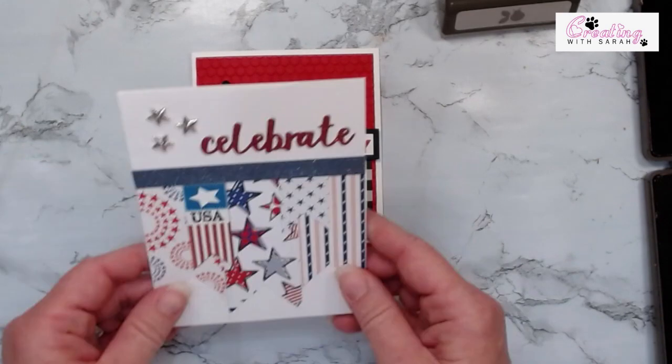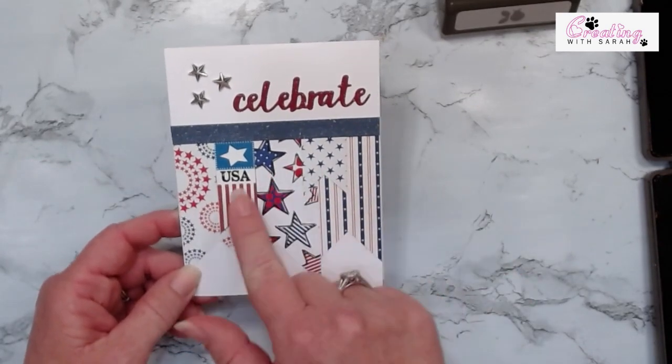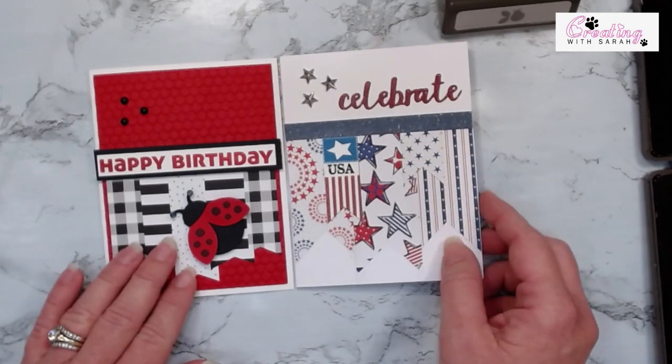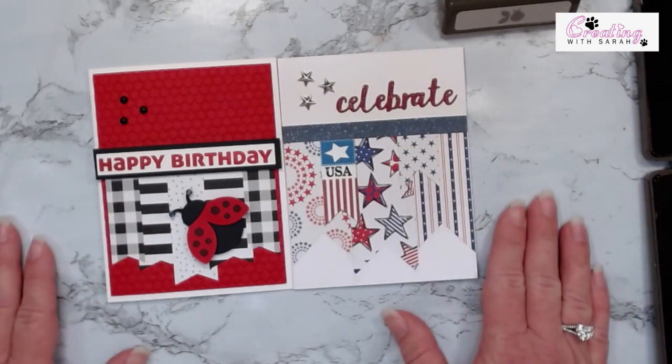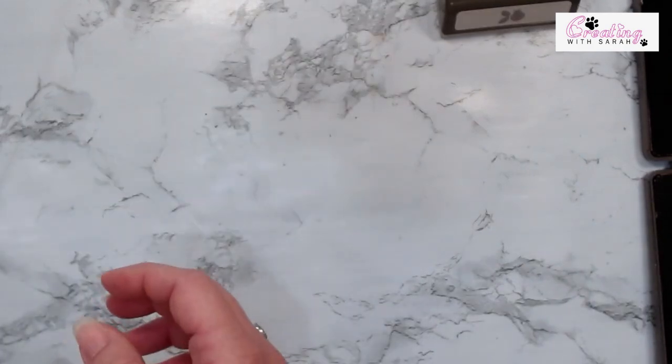And this is where I got the idea from. So I got this really pretty 4th of July card in the mail. And it's just been sitting on my table, and while I was cleaning today, I decided, let's recreate that. So there's my idea. Okay, let's get started on what we're gonna need.